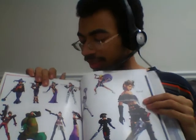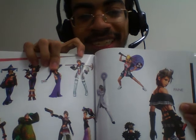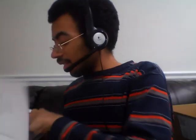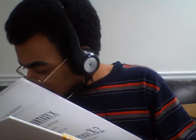Side note, right here, Paine looks pretty cool as a white mage. Didn't know it was possible to look badass as a white mage, but she pulls it off. That's cool. Oh, I can see the other songstress here too. And Rikku, all her dress spheres, all of her goodness. Although Yuna's always been my favorite of the 3. That's weird.